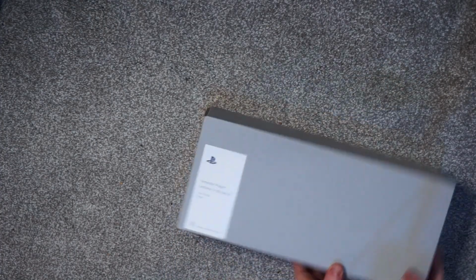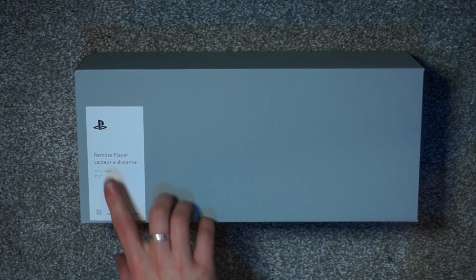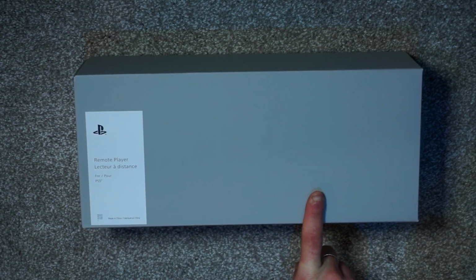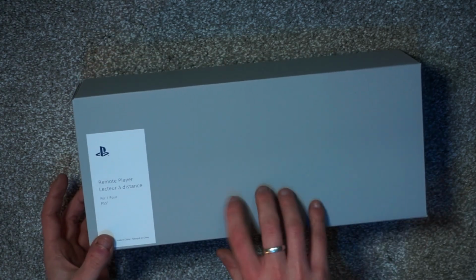Oh, here we go. Look at this. Can we zoom in a bit? There we go. And I can move a bit closer then as well. So we have the remote player. This is very on colour scheme for the original PS1. This sort of matte grey, half plasticky sort of feel, but obviously this is cardboard.